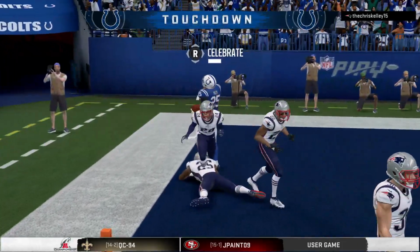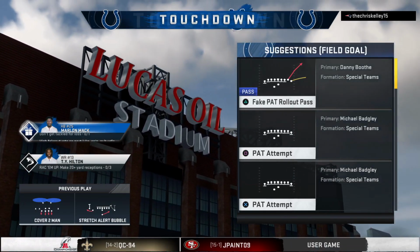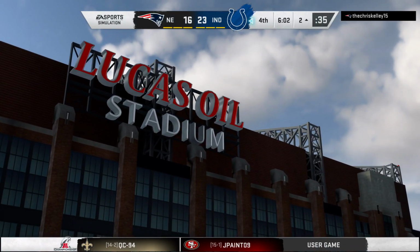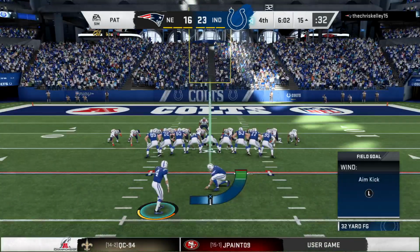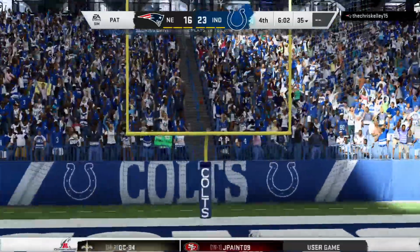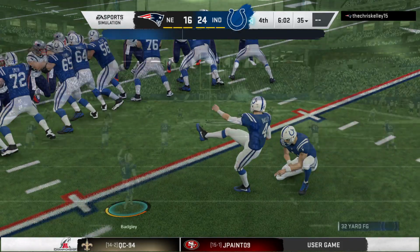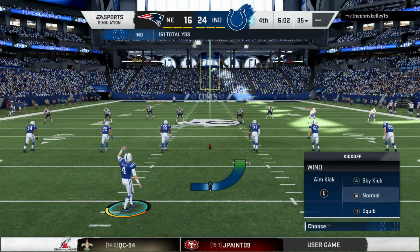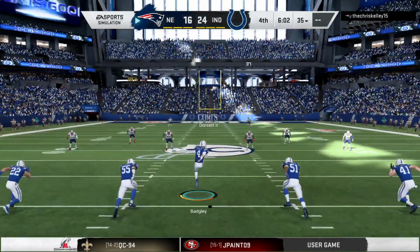Touchdown, Indianapolis. Marlon Mack, 76 yards. And the Colts add on to their advantage. Here's Badgley now to try to add the PAT. And with that, the lead is up to 8. Following the touchdown, Badgley out there to kick it away.